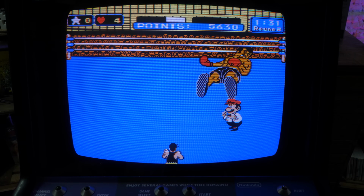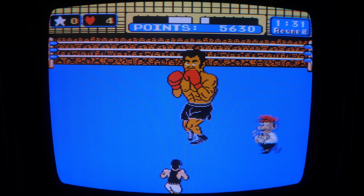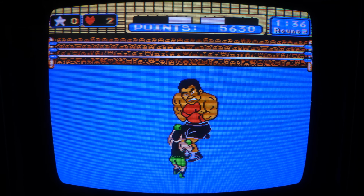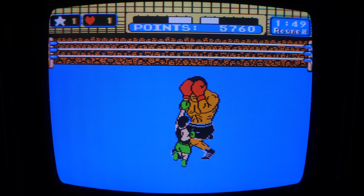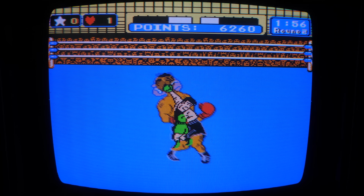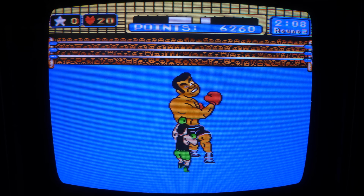This one's Mike Tyson's Punch-Out!, one of my favourites in this selection here, and clearly this is the NES and not the arcade, because our fighter, I think his name is Little Mac, he's a wireframe character on the original arcade, I seem to remember, and not on here. And that's the thing about the Playchoice. In the cave in 2023, it's brilliant.